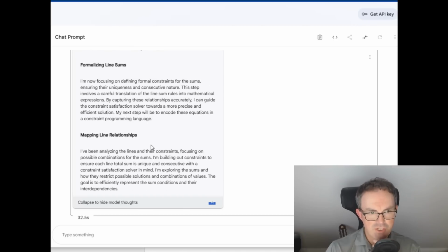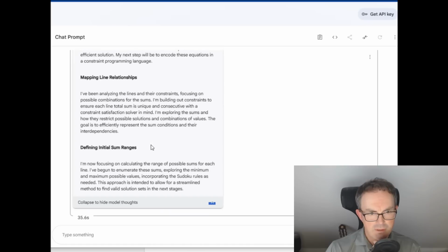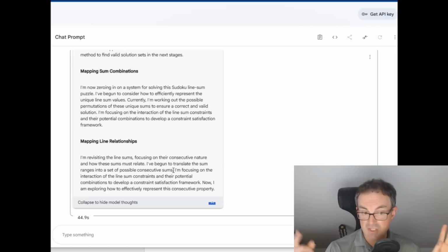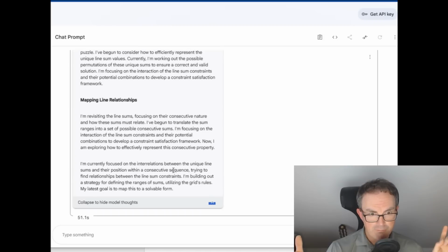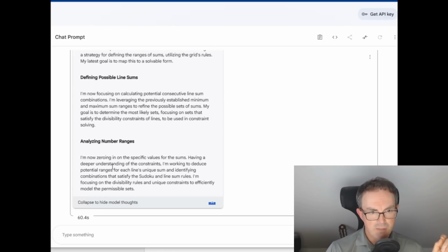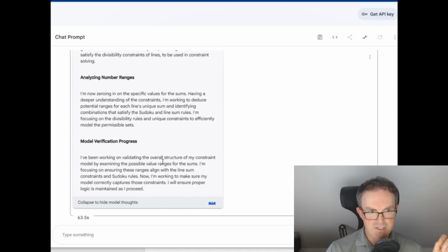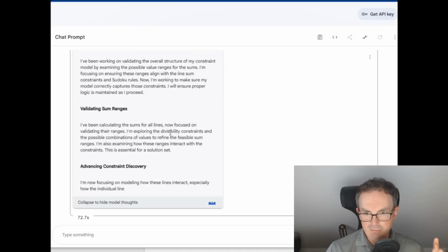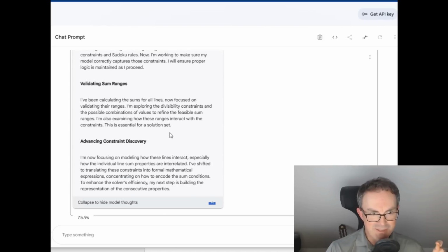Mapping the line relationships. You see, is it suddenly going to spring up with the fact that, because what we want it to do is to say that, okay, there is only one possible combination of line values, and that's 33, 32, 33, 34, 35, and 36. My goal is to determine the most likely sets. That's a very sensible goal. I'm zeroing in on the specific values of the sums. Very sensible. But how are you doing it? Is there a button I can press to make it explain where it's got to in its thinking?